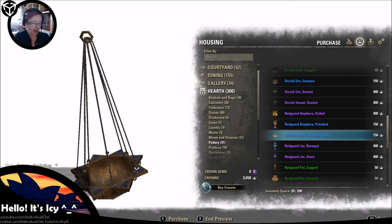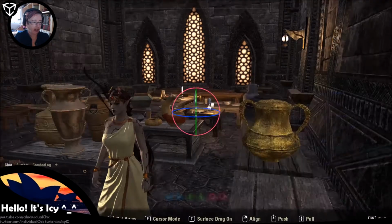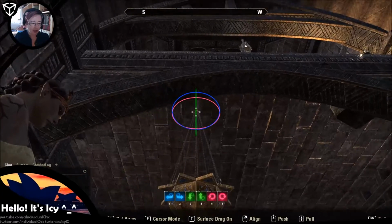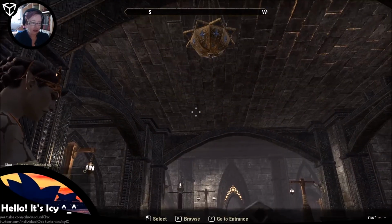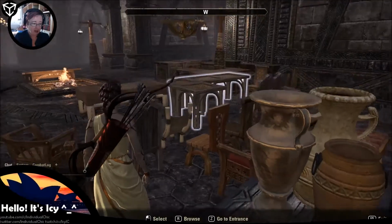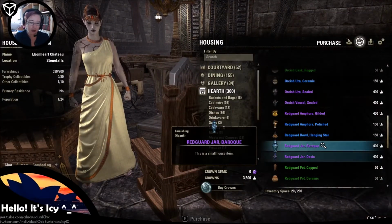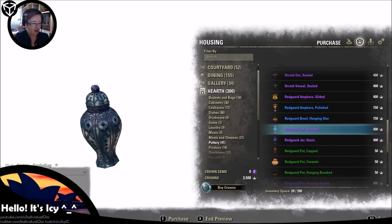All right, we have the hanging star bowl. Now these are very nice, and I like these very much. As you can see, they are in fact very beautiful, and they look fantastic with a plant hanging in them, or with lights as well, like some candles set on the inside. They look beautiful. Oh, these are stunning. Do I want to use the money now?